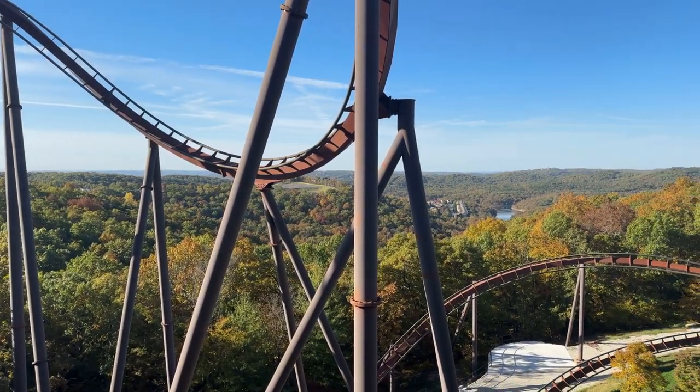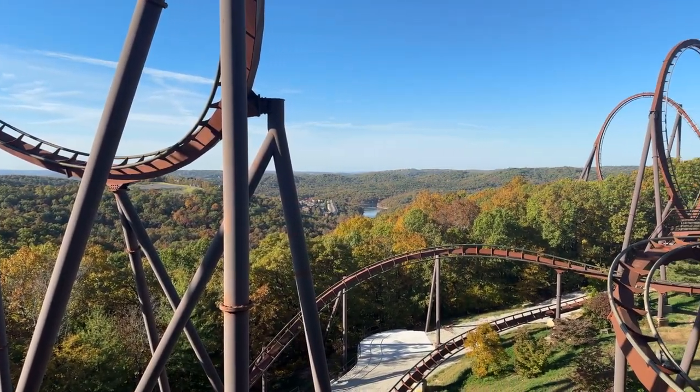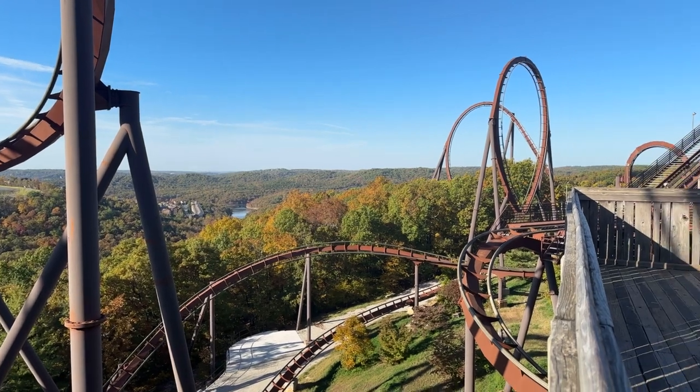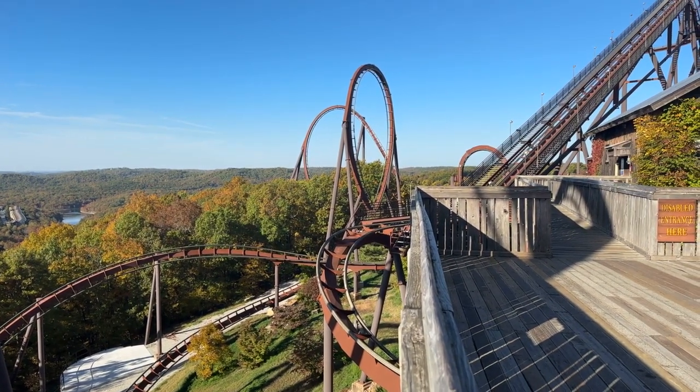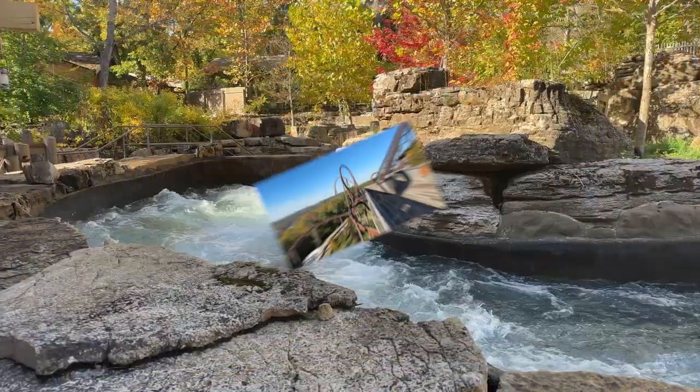Wildfire is a 2001 B&M sit-down coaster with views like no other. We're here during the park's fall event known as Pumpkins in the City. Let's check out a few of the attractions and see what's going on in the park.